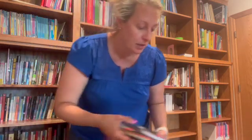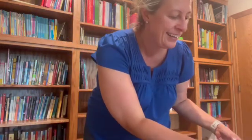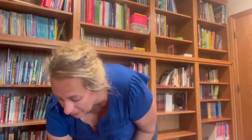Well, I'm still working on it. I've actually put a good bit of time into these shelves here, but it's taking a while to get everything organized and to think through everything, what I want to do, where I want to put things.